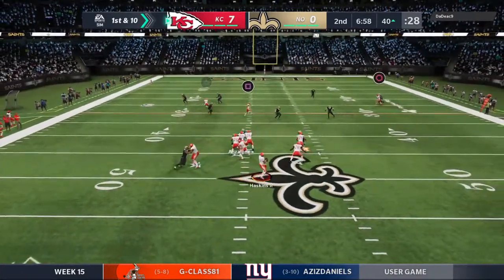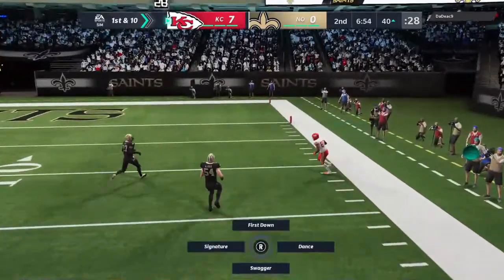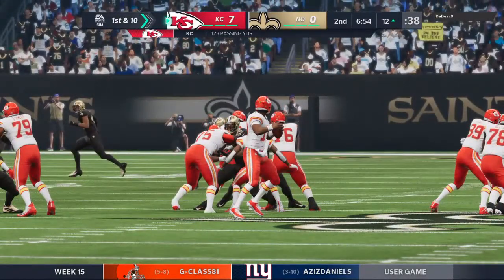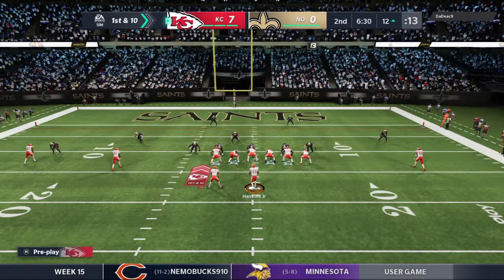Haskins looking to throw on first down. Looking downfield, and that's caught right side. He's got his man. A really good pickup of 28 yards. From down at the 12, it's 1st and 10.